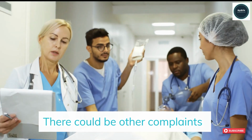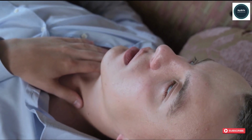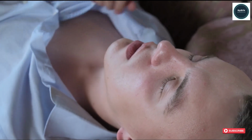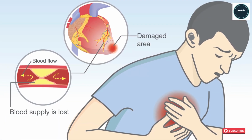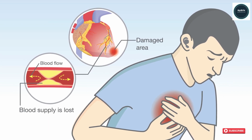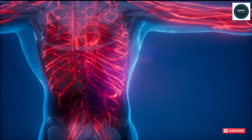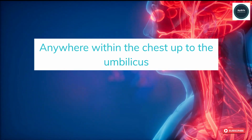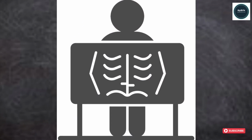with other symptoms. A few of the other symptoms are difficulty breathing, nausea, vomiting, and a passing out sensation. Chest pain related to a heart attack can present with radiation to the left arm, neck, back, or even jaw. Even though the heart attack chest pain's classic location is substernal, it could be located anywhere in the chest up to the umbilicus. Sometimes it can be felt just as indigestion or discomfort.